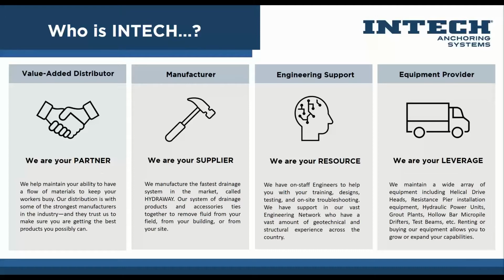And then the second form of value add that we provide is equipment. We have a wide array of rental equipment, and we can also sell equipment that you can use to grow and supplement your business. We also have internal staff trained on equipment use and maintenance to make sure that you know how to use it and how to keep it running at its best.